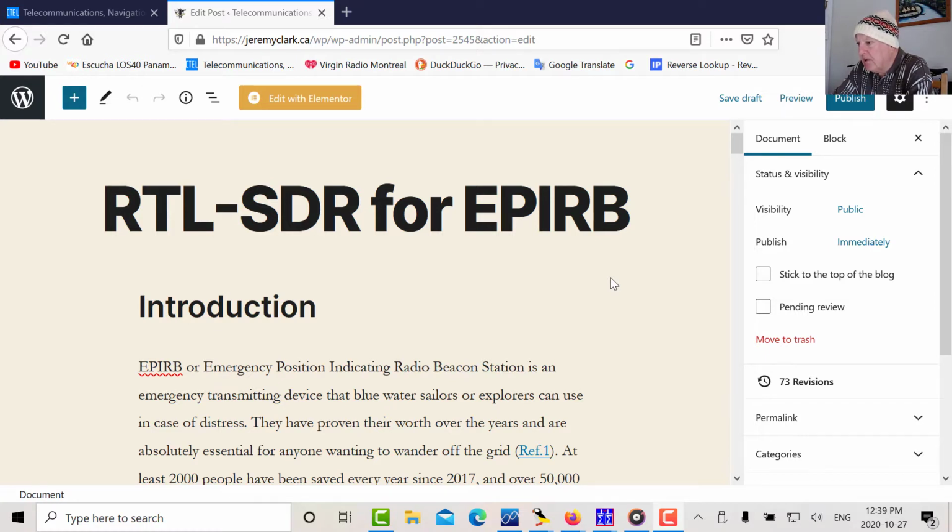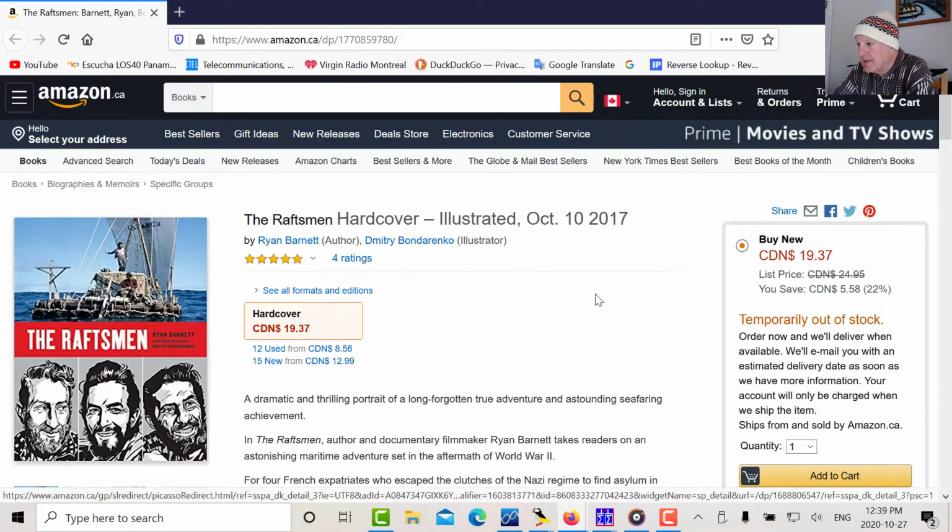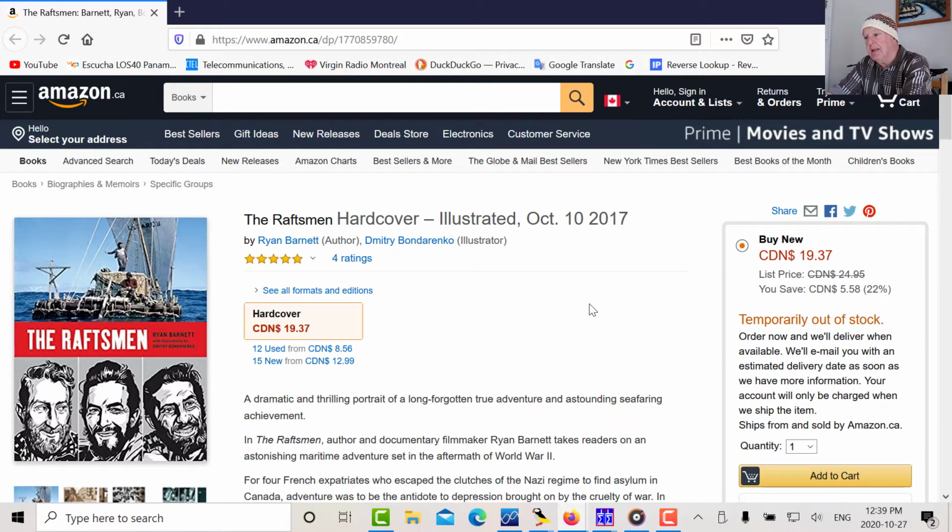Now the idea for this blog post came to me. I was reading a book this summer which I found really interesting, and it's called The Raftsman by Ryan Barnett. Ryan Barnett is a Montreal documentary film producer, and it was a really interesting book. It's about three Canadians, Henri Baudou, Gaston Vanecker, and Marc Medina, and they went out in 1957. They built a raft and they floated from Nova Scotia all the way to England.